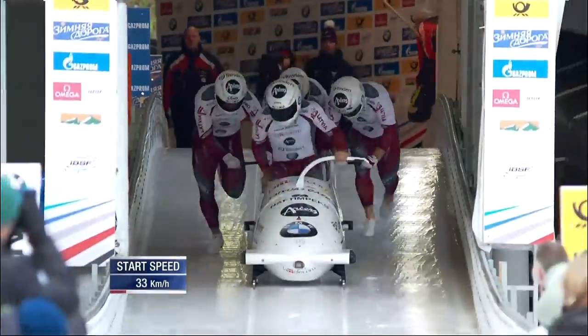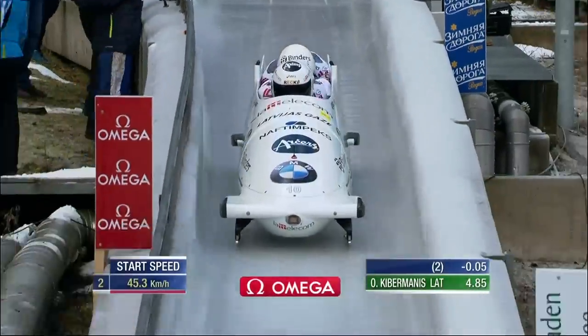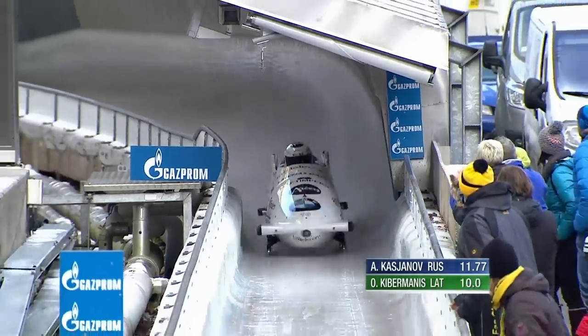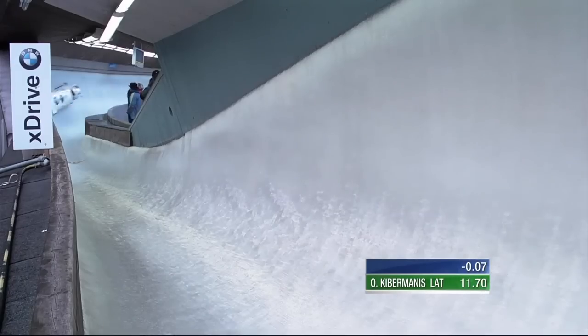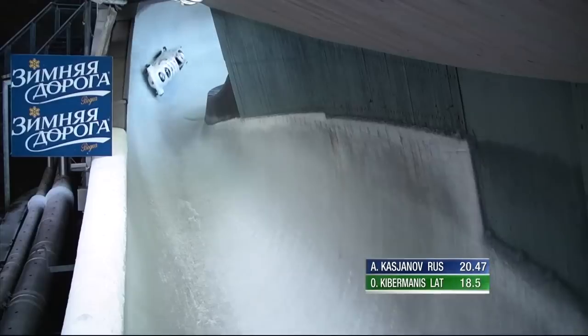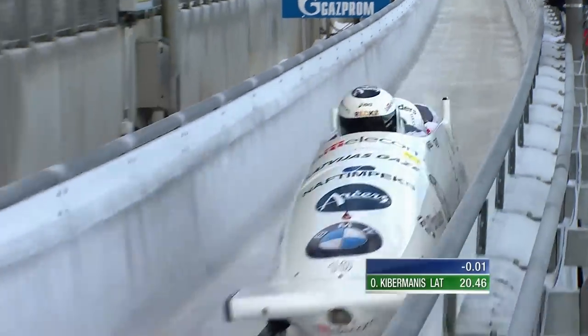Yep, the Latvians do have new sleds. Takes a while to get a rhythm. And sometimes you find that a sled that really suits one driver really doesn't necessarily suit another driver's style. And so much of this is a head game. You've got to dial yourself in or somehow get the team to change the sled to fit you.